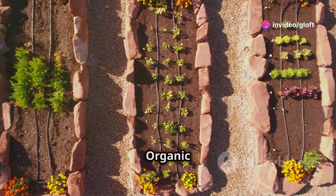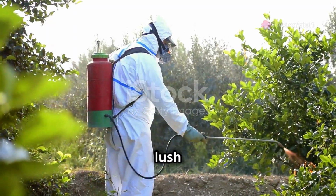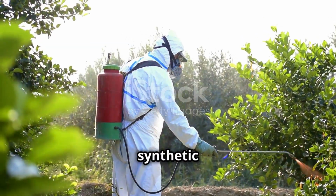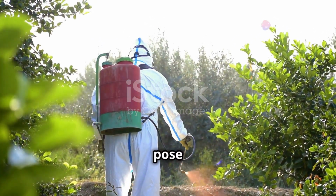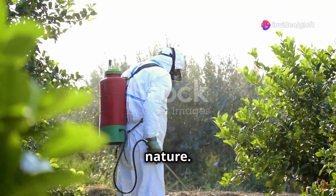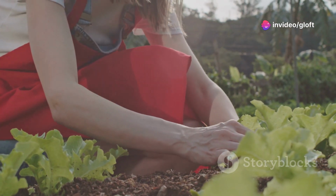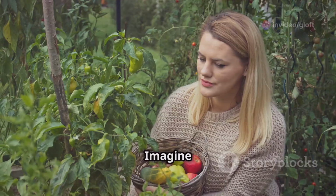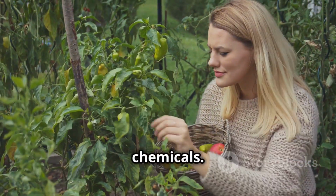Chapter 5. Organic Gardening, Nurturing Nature's Balance. In the pursuit of lush gardens, we sometimes turn to synthetic chemicals and pesticides, unaware of the potential harm they pose to the delicate balance of nature. But there is a better way, a path that aligns with nature's wisdom. Organic gardening. Imagine a garden where the air is fresh, free from the pungent odor of chemicals.